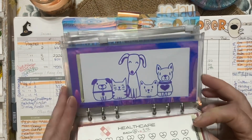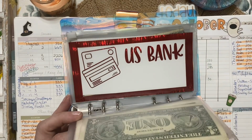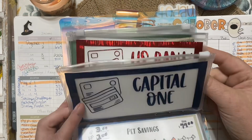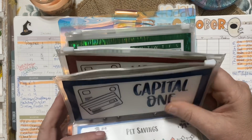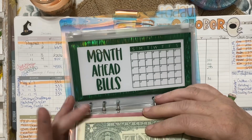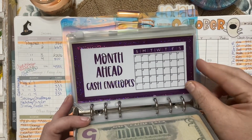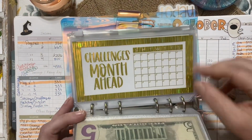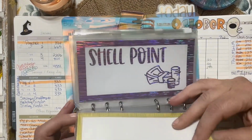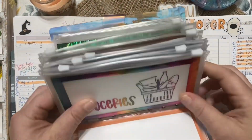So what I do, this is a credit card we started using to try to build up points. And every time we use it, at the end of the week, I put all the money in here and pay it off. This is my husband's, this one's mine, and that's what we're doing. We're not accumulating debt on them. They are paid off except for what we use for the week, and we pay them off at the end of the week. Okay, you can see month ahead bills. This is very important. Month ahead cash envelopes, very important. And challenge month ahead. I'm just starting this one. I should be able to get this one done this month. Okay, and then you get into trying to get my bills month ahead, just like these envelopes up here.